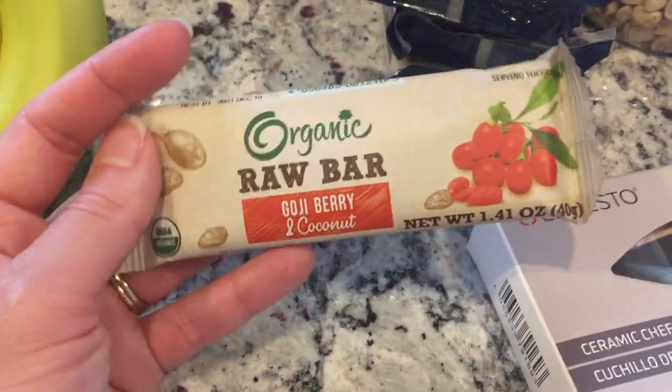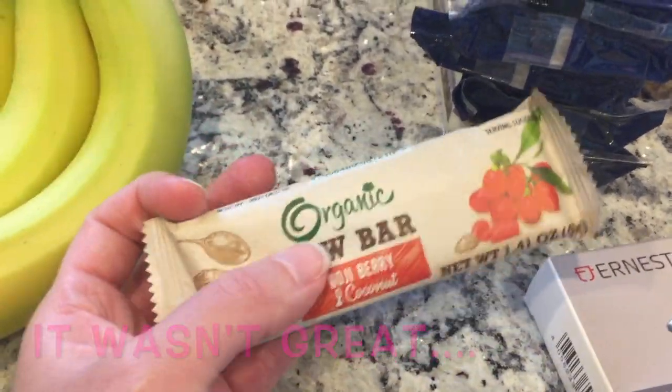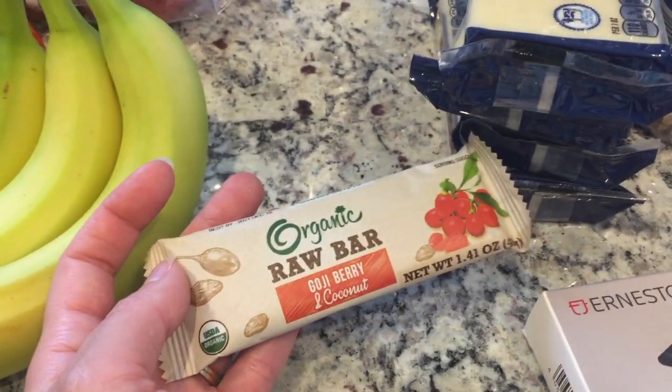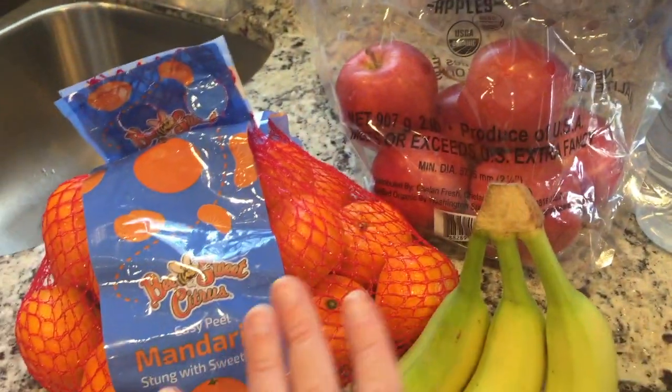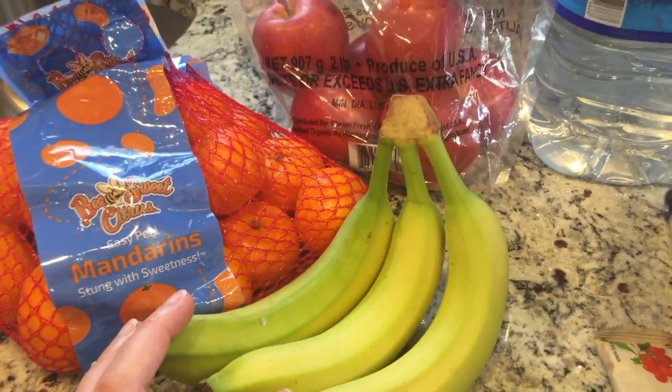This was only 99 cents, and I am about to head back out to do some more errands. So I decided I would grab this as a healthier option for a snack. So hopefully that is good. And then I picked some apples, oranges or little mandarins, and a few bananas.